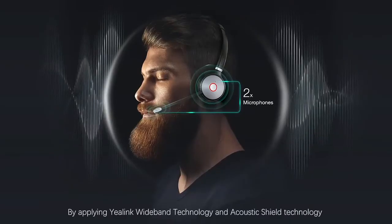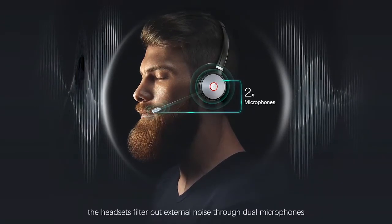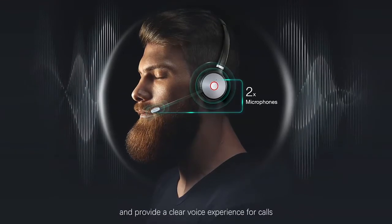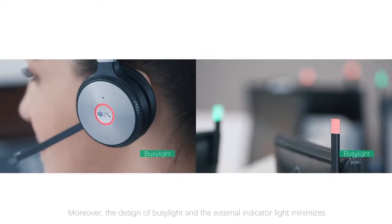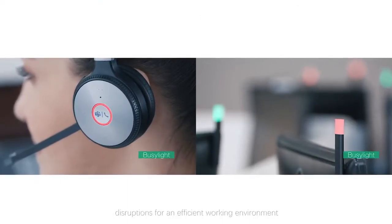By applying Yealink wideband technology and acoustic shield technology, the headsets filter out external noise through dual microphones and provide a clear voice experience for calls. Moreover, the design of the busy light and the external indicator light minimize disruptions for an efficient working environment.